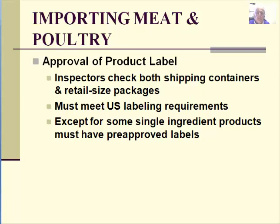Except for some single ingredient products, they must have pre-approved labels. Our domestic processors have to have pre-approved labels. That also holds for countries that want to import meat and poultry products into the U.S. A single ingredient product might be something such as ground beef would be probably a good example of that.